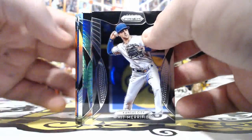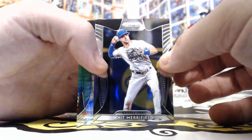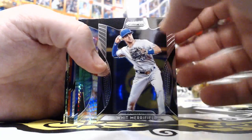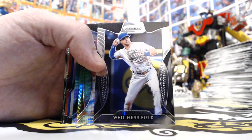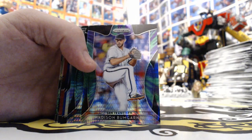Yeah, not too loaded on the autos, I guess because they have so many colored prisms and stuff, but yeah, it's a weird set. Yeah, there's a few big autos, but it's mostly like hitting the colored prisms and trying to get a 101 or a gold to 10 or something. That's where Prism has its value, the golds and the shimmer and the snake skin and all that stuff.